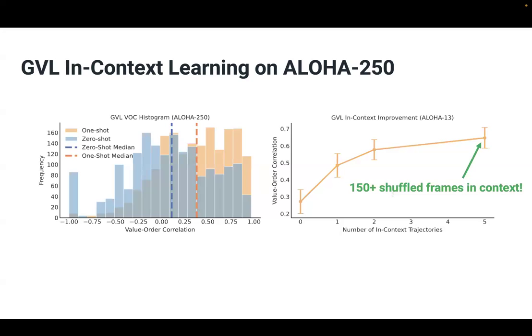And just to understand the scale of how many pictures we're feeding in the context, if you have 5 in-context trajectories, that's more than 150 frames in the VLM's context, in addition to the video it has to predict values for. So this is, to some extent, one of the first multimodal in-context learning results in robotics, where we showed value predictions can really benefit from more test time inference.